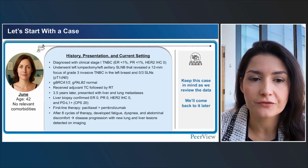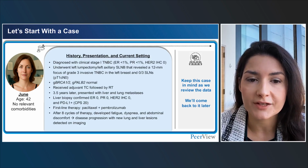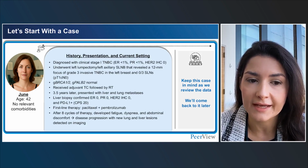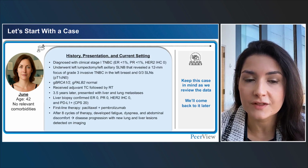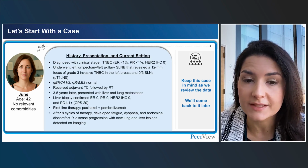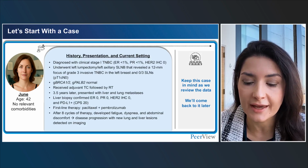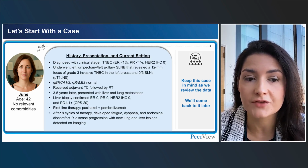So this is a 42-year-old female diagnosed with a clinical stage 1 triple-negative breast cancer, ER and PR less than 1%, HER2 IHC 0, who underwent breast surgery that revealed a 1.2 centimeter grade 3 triple-negative tumor with negative sentinel lymph nodes. The patient had genetic testing at that time that was negative and received adjuvant chemotherapy with TC followed by radiation. About 3.5 years later, the patient unfortunately presented with metastatic disease, liver and lung metastases, and a liver biopsy was performed that confirmed recurrent triple-negative breast cancer, again, HER2 IHC 0, with a PD-L1 positive result with a combined positive score of 20.